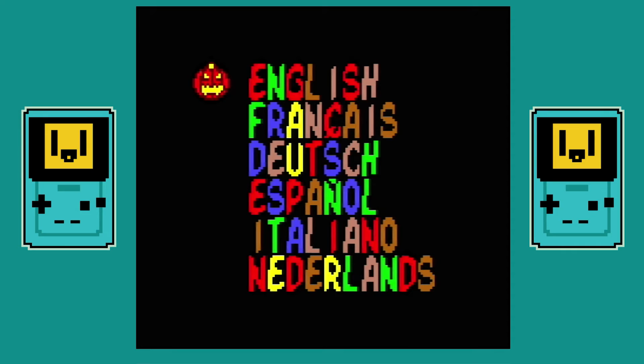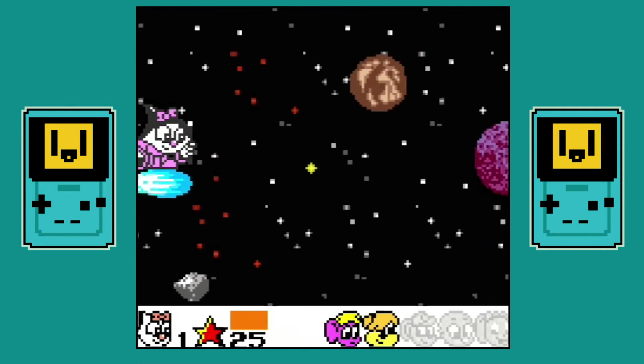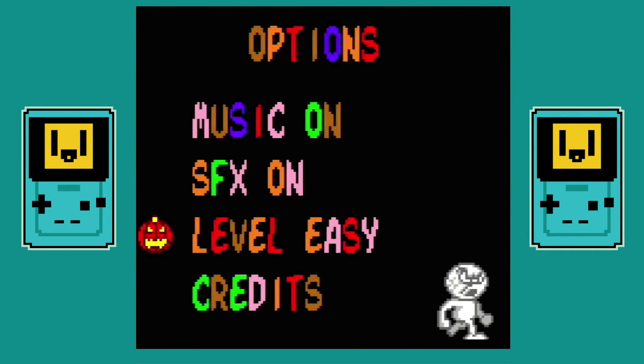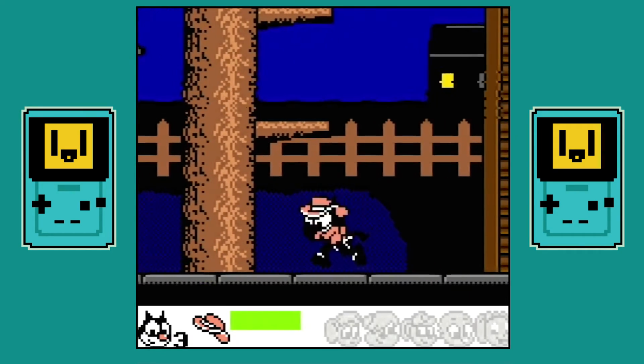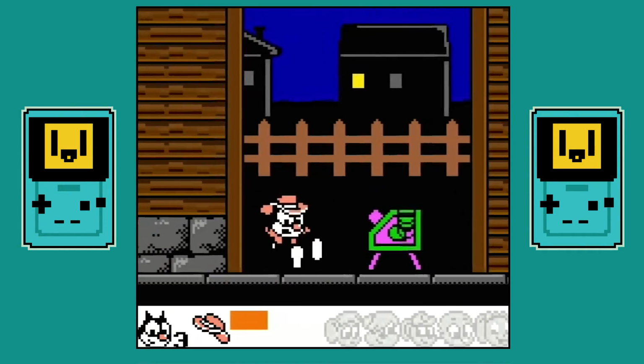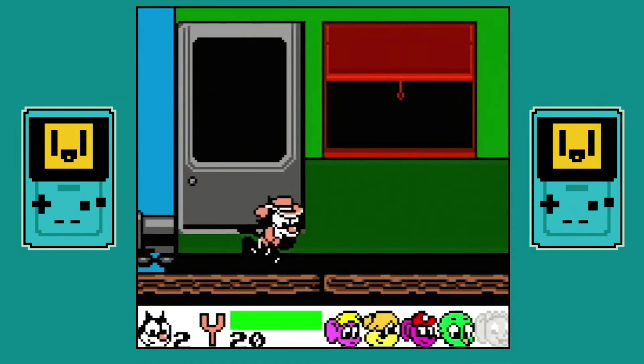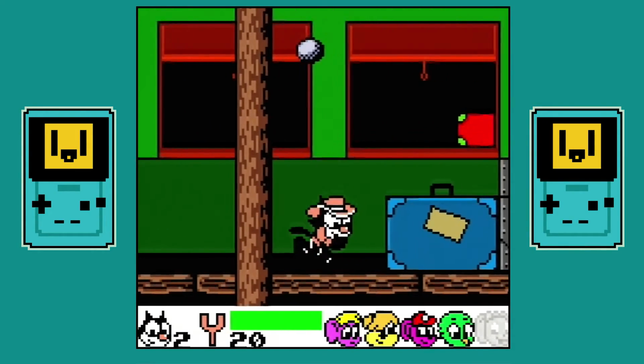Yes, much like the game allows you to select between the main European languages, the game also allows you to select your difficulty from the options menu depending on how you like it. Easy, medium or hard, naturally. The biggest difference between these modes is the amount of hits to kill an enemy, the damage they deal, and on hard, naturally, there's no continues. Pretty standard stuff.